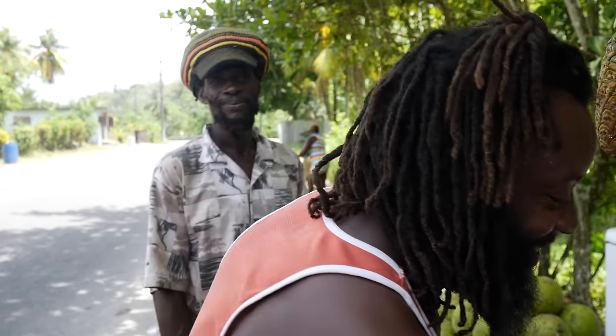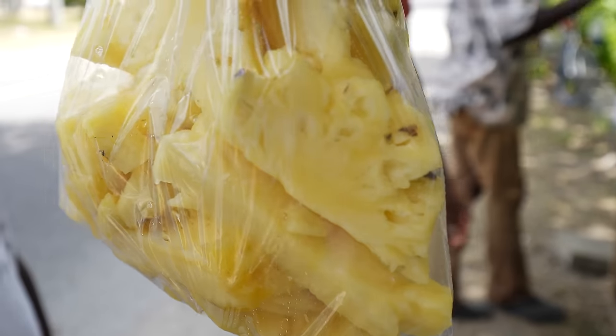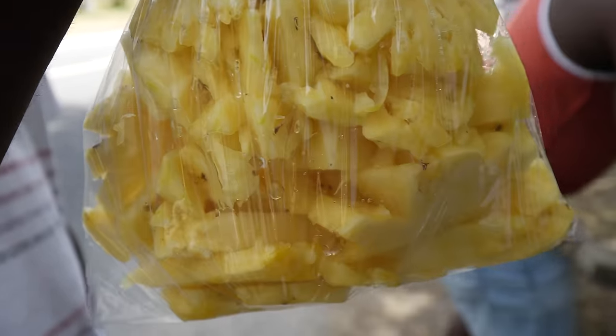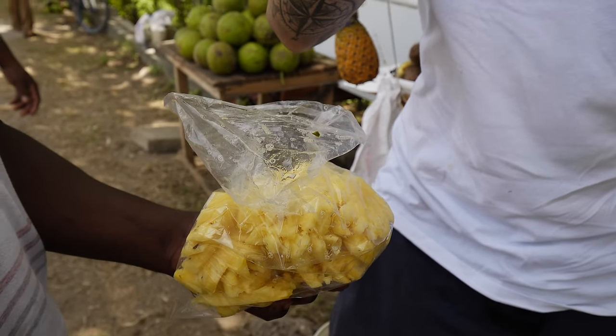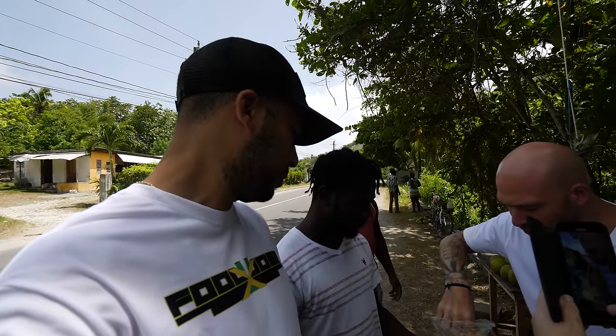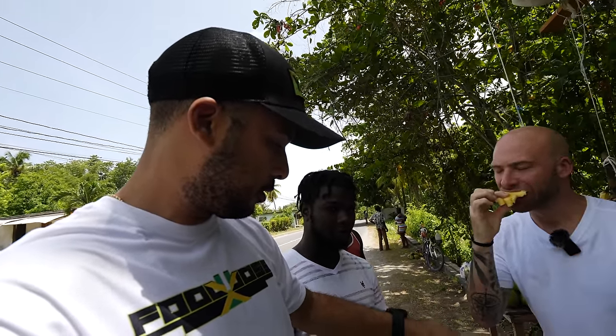Natural. Jamaica only be like this, brother. Yeah, man. You see the bag right there? We're now trying some fresh pineapple, Jamaican style. It smells like butter, bro. Oh my God, it's so soft. Respect, brother.